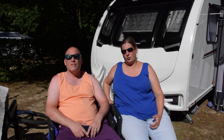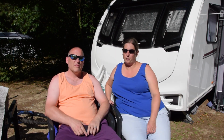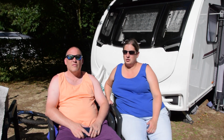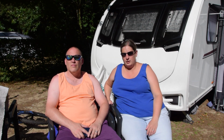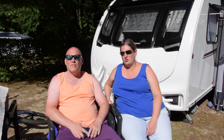We went for what was called the Grand Comfort, but obviously for us in Britain that's basically a service pitch. We've got wastewater on our pitch, and we've got a tap as well, which is great. But it is a really large, spacious pitch. You could probably get a couple of tents on here as well, to be honest.